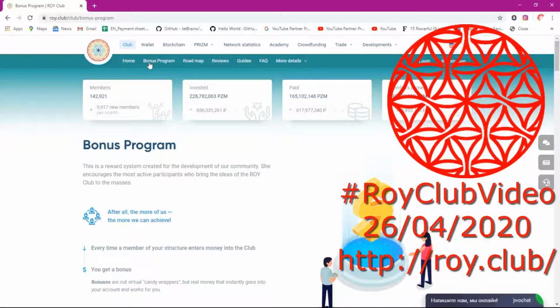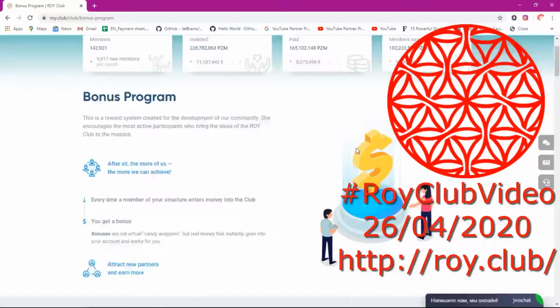This is where you encourage participants to come and join the Roy Club community, then you get bonuses. Now, this program is aimed at the development of the Roy Club community and for the development of you. Because when you bring a member and refer him or her to the Roy Club community, you're given a bonus. That means there is an increase in the passive income you've been earning. So the more people you bring to the Roy Club community, the more bonuses you get, and the more you'll be gaining financial stability.